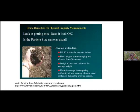But look at it. See if you can look at samples of it. Is the particle size about right? And you can develop a standard. You don't have to do this experiment yourself, but the North Carolina Substrate Laboratory, yes, they have a substrate laboratory, can talk to you about soils. They filled up 10 pots, tapped them 3 times, and then hand irrigated them. What you're looking for is for it to drain in about 30 minutes. They weighed all their pots, calculated, and used that average to make some recommendations.